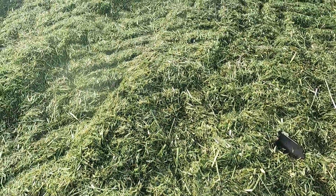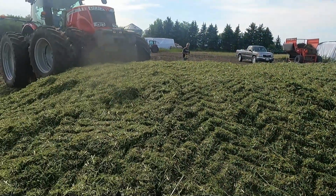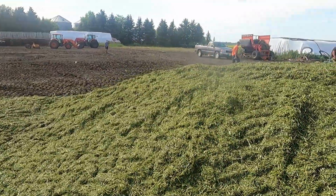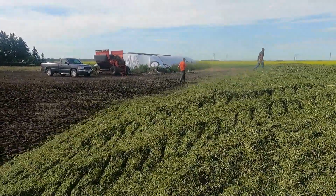It packed really good. So we're going to measure it off so we can go get tarp and find out how much salt we need. We put salt in the pile and then we tarp it.